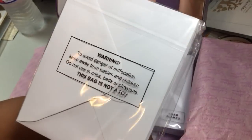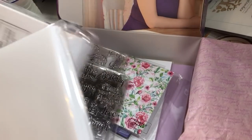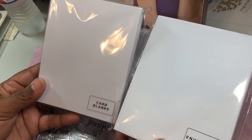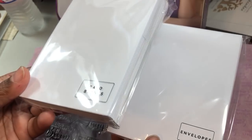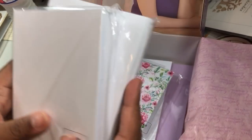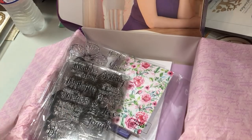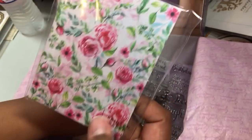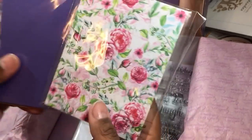So you get cards and envelopes again. Here's your envelopes. I think it's supposed to make 20, and they're your typical standard A2, is that what we have? A4, whatever. You know, 4.5 by 4 1/4 by 5.5. Then you have some papers. Oh, these are smaller than I thought, but that's okay.